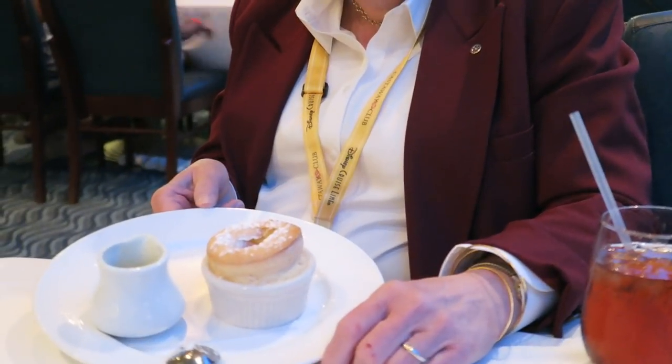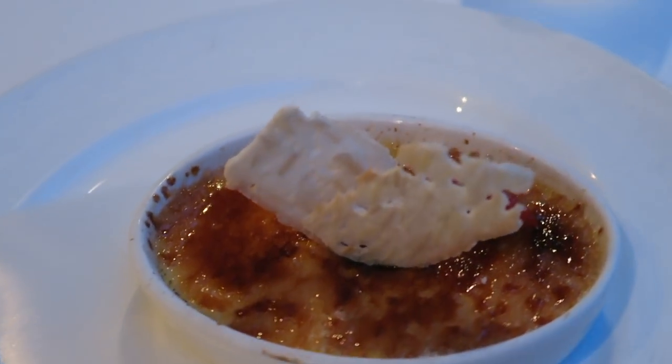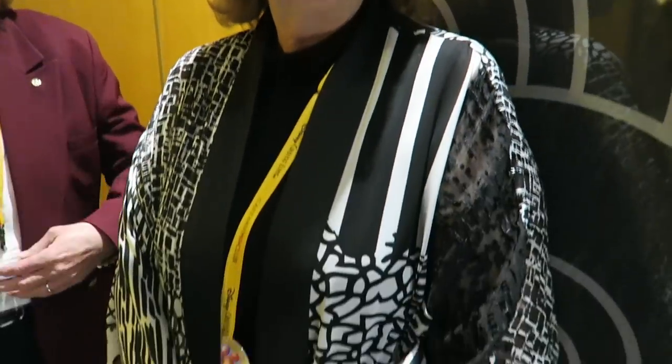Grand Marnier soufflé. I got a Grand Marnier soufflé. Sherry got a strawberry shortcake sundae. And I got a creme brulee, the real creme brulee.